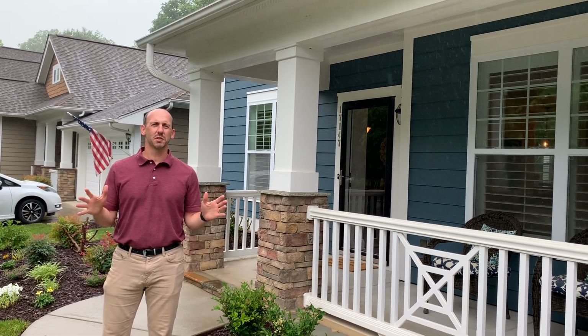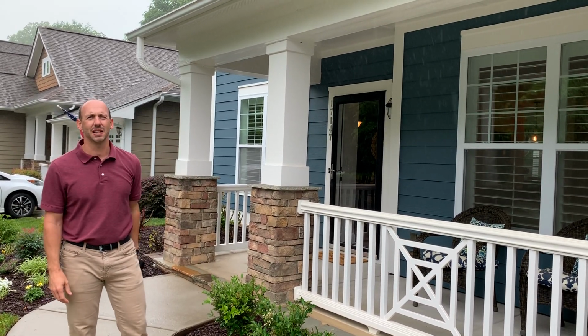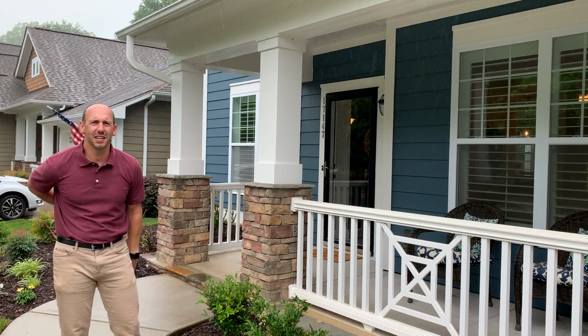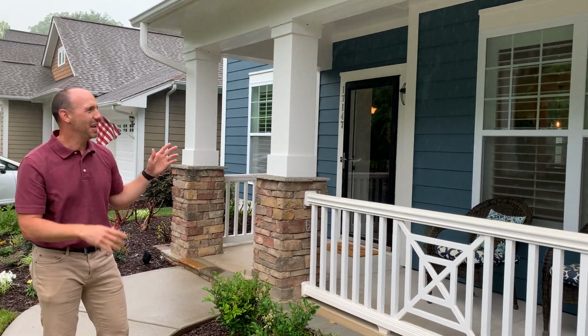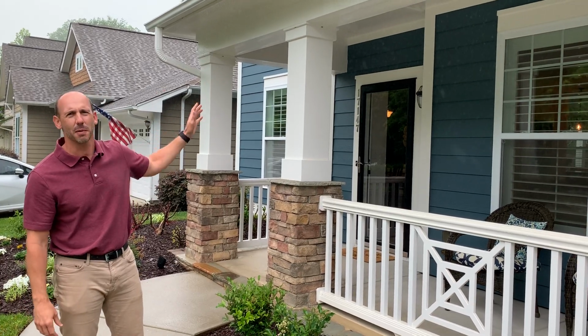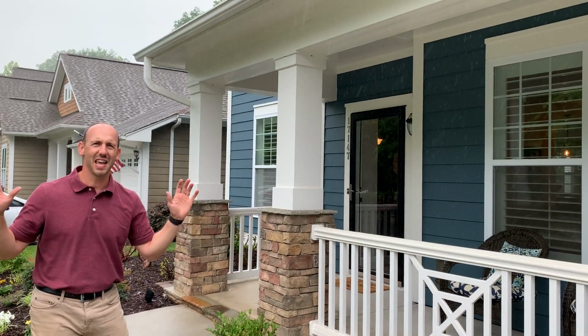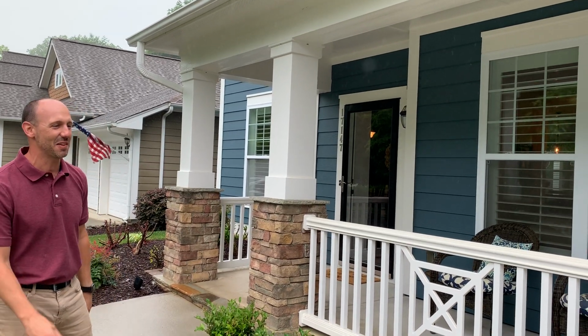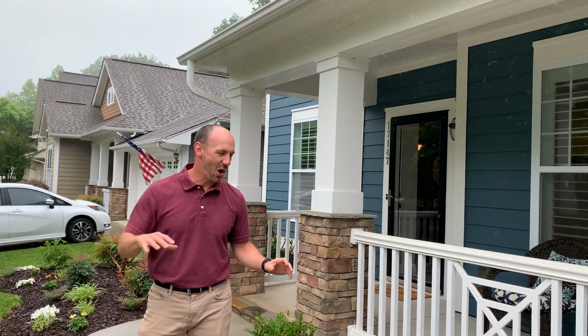I am here in the Westmoreland subdivision at the beautiful 17147 Lake Path Drive in Cornelius, North Carolina. This is just a wonderful David Weekley home. I can't wait to show you the inside of it, but everything about this home is immaculate, and I don't say that very often. I love standing in the rain just telling you about this house. I mean, that's how awesome this house is. I'm willing to get wet to explain to you how awesome this house is.